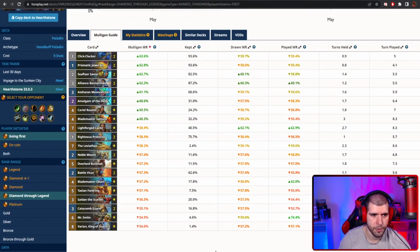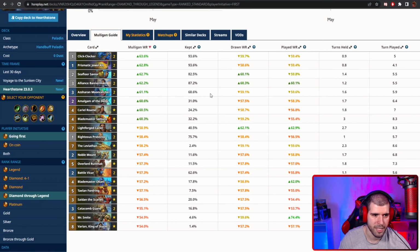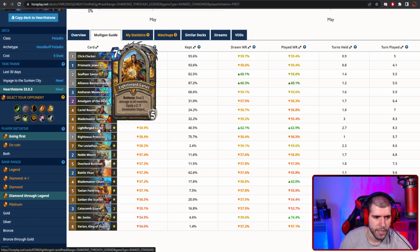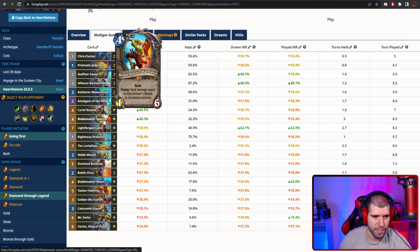Mulligan wise, going first, you want your good, cheap minions, as well as your weapon. Alliance Bannerman makes the cut, and also Asheron Mooncatcher can be pretty good for you as well. Carol could be a keep, especially if you have some curve going for you, and maybe even Samuro or Carriel depending on the matchup.